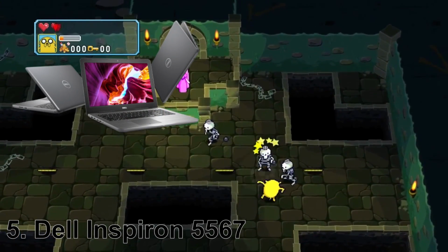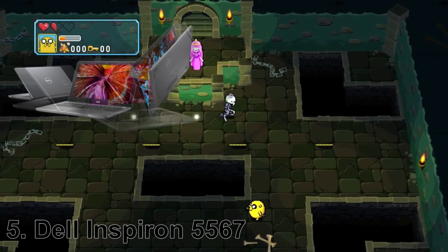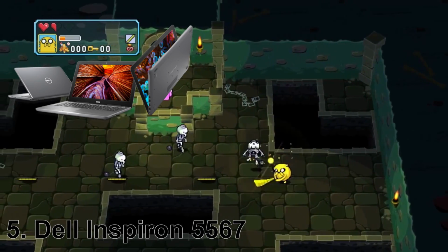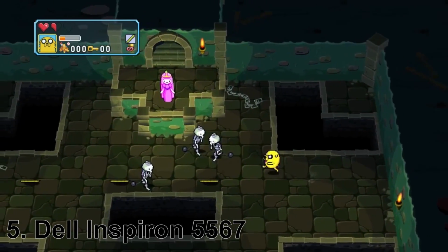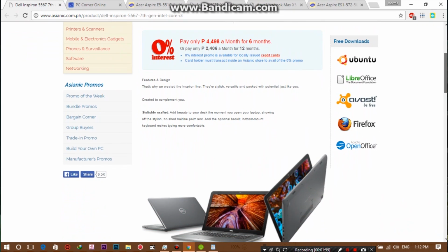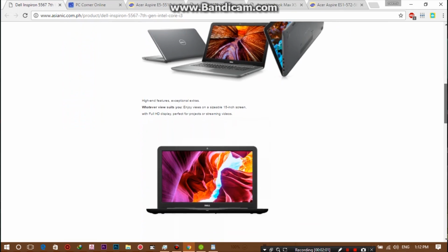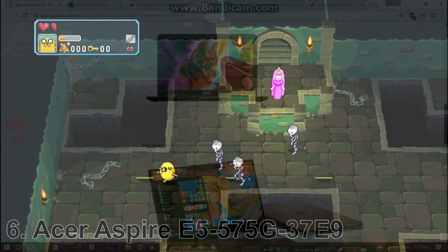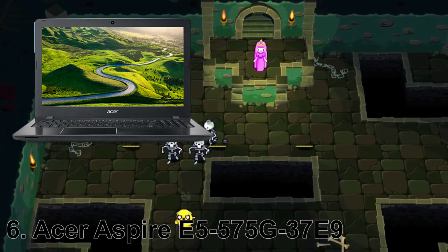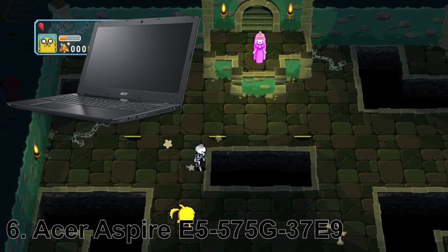Now we go on to the next one. If we have some discrete GPUs, we also have integrated GPUs. This is the Dell Inspiron 5567 with the 7th generation Core i3 processor, the 7100U. This is a 15.6-inch laptop with 4 gigs of RAM and a 1TB hard drive at around $26,990, and yes, like I said, integrated graphics, Intel HD. This one can actually play games on decent settings, but don't expect too much when playing modern titles, because this one is still an integrated GPU from Intel.